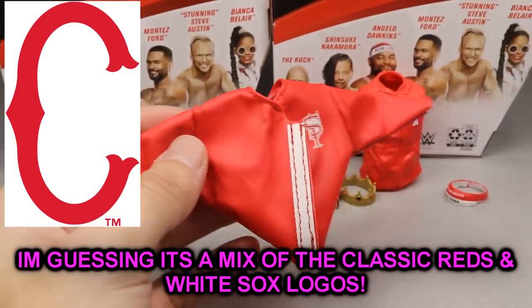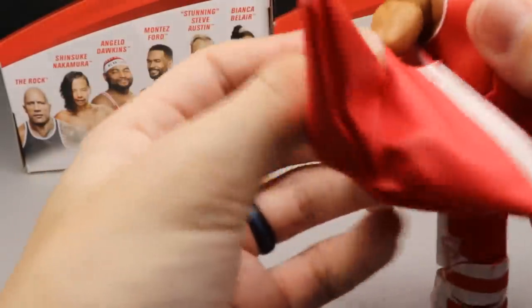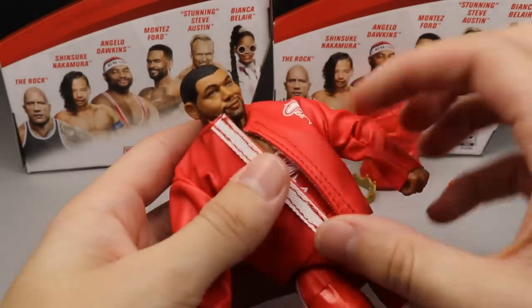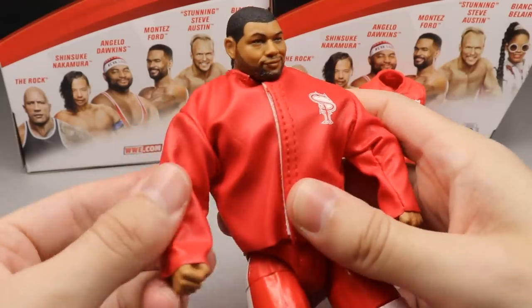We are going to go ahead and put this on Angelo Dawkins so we can see exactly what this looks like on the figure. Now this torso they use for Angelo Dawkins is massive, but I think the jacket is big enough to get on this guy. So yeah, there is the figure. So here's the jacket on the figure, and you can Velcro this up. So there's Angelo Dawkins in the jacket.